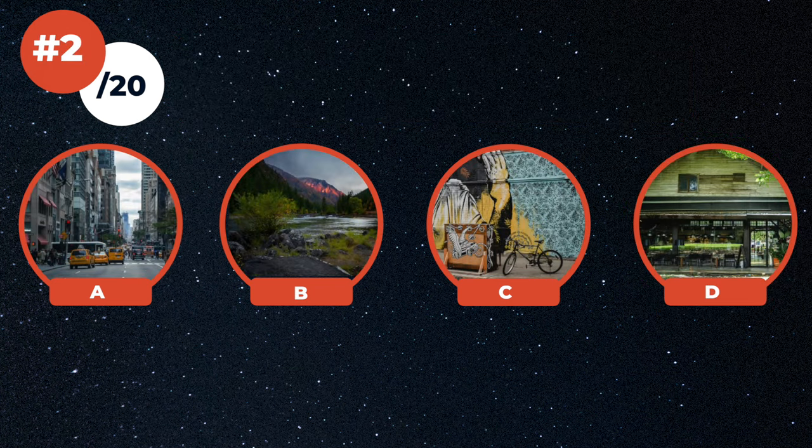Scenes of everyday life unfold. Which one caught your eye? A busy city intersection, a serene lakeside view, a colorful mural on a building, a small cafe exterior.